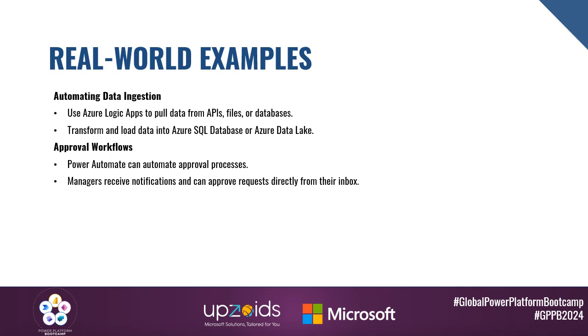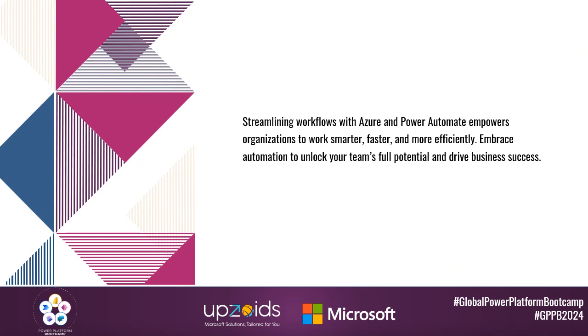By automating data ingestion and approval workflows, organizations can streamline operations and improve efficiency. And in conclusion, our exploration of leveraging Azure for workflow automation has shed light on the transformative power of cloud-based automation solutions. So we have efficiency and productivity. In our case here, Azure provides a comprehensive suite of tools and services for automating various business processes, from data ingestion to approval workflow. By harnessing Azure capabilities, organizations can streamline operations, reduce manual effort, and increase productivity across the board.